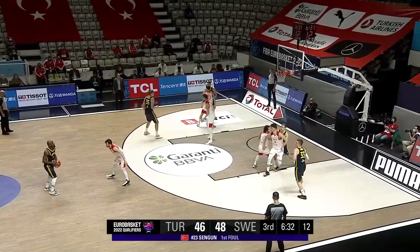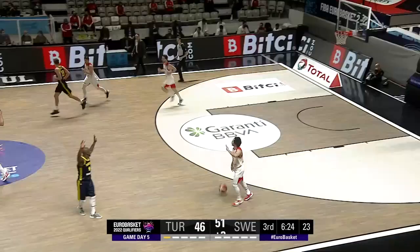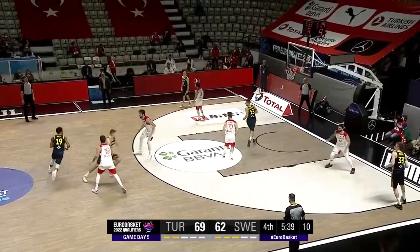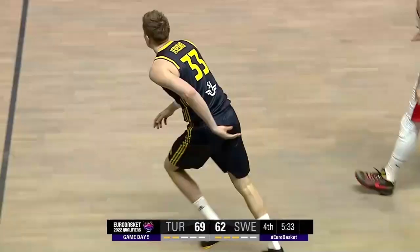Jerebko for three again, a hat-trick of threes for Jonas Jerebko in 3.5 minutes at the start of the second half. Bigander rolls inside, they go back out to Jerebko for the three, and he banks it in! Jonas Jerebko be in with a chance, at least until the final games on Monday.